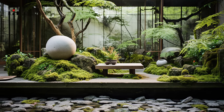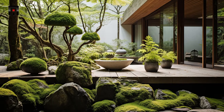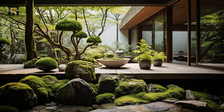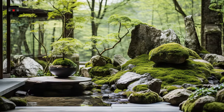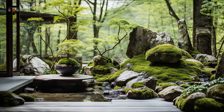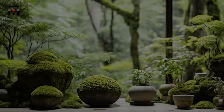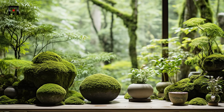Moss and plants, while minimal, contribute significantly to the overall ambience of the space. Beyond their aesthetic appeal, these elements offer a sense of renewal and growth, symbolizing resilience and adaptability. Their presence within the courtyard encourages an appreciation for the cyclical nature of life, prompting introspection and contemplation.